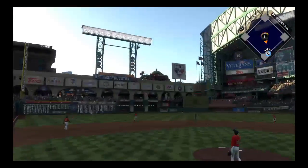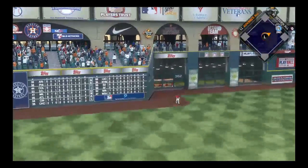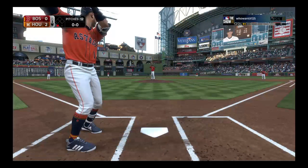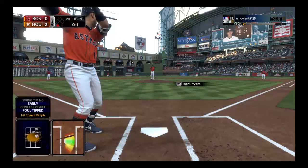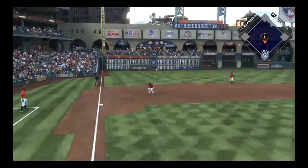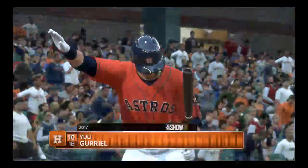Now this ball's hit out to deep left center. Benintendi going back, still going back. Gone! Back-to-back homers. Standing in, Carlos Correa. Into the windup. Here comes the 0-1. Hit hard on the ground at third. On to Moreland, and that's in time for the second out.